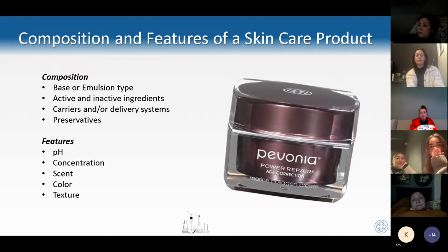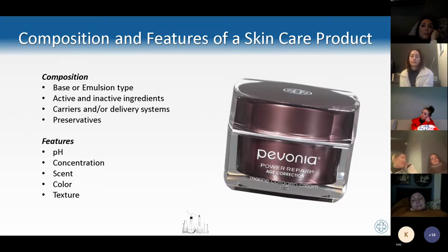However, some of them could be better in certain formulas. So instead of using a very cheap or not so good ingredient, you could always have something that really helps the skin, even if that means that the product will be a little more expensive because you chose the better ingredient, right? So also consider the carriers, the delivery systems, the preservatives.